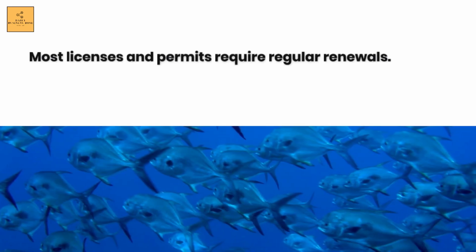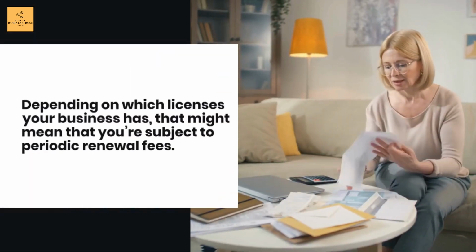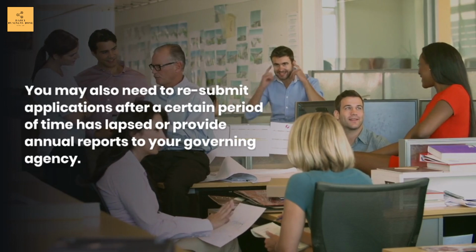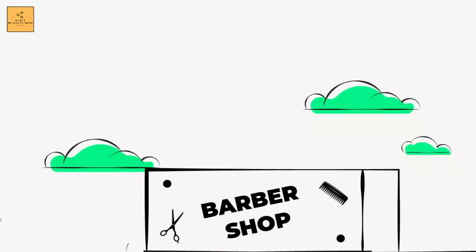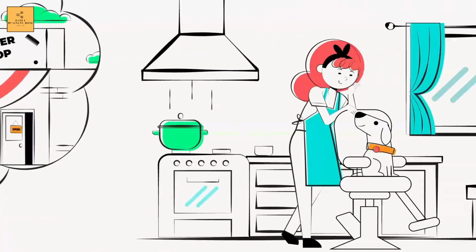Maintaining your licensing. Most licenses and permits require regular renewals. Depending on which licenses your business has, that might mean that you're subject to periodic renewal fees. You may also need to resubmit applications after a certain period of time has lapsed or provide annual reports to your governing agency.